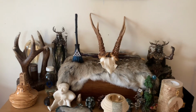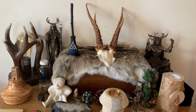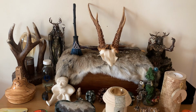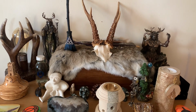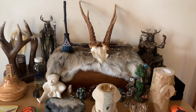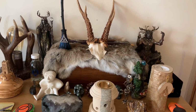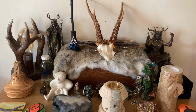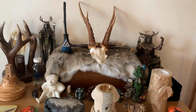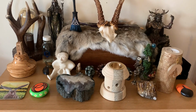So I promised that I would show my altar setup, how I've kind of rearranged it, and I'll explain things as we go. For a start off, I'm sorry about the state of the wall and stuff in the background, because this room's being decorated, so it looks a bit of a mess, but you know, I did promise I would show this.